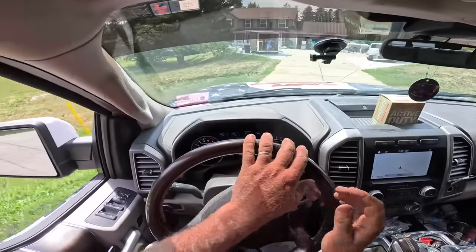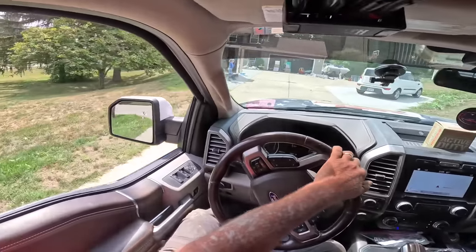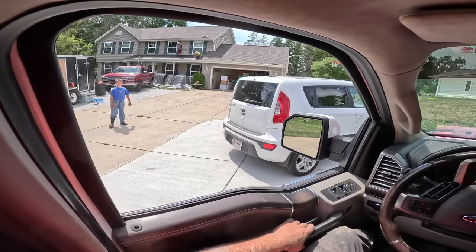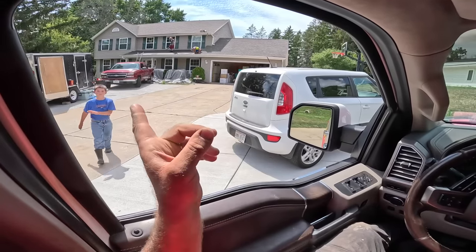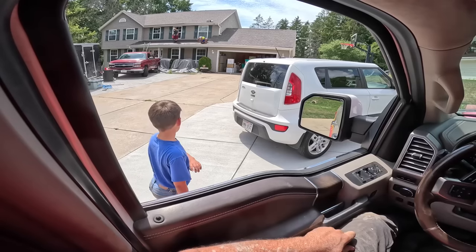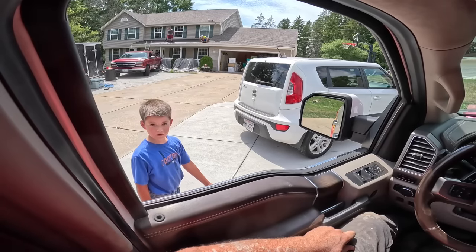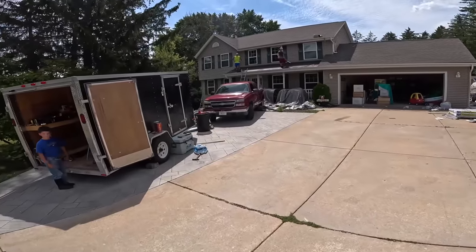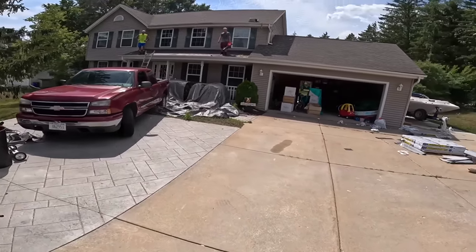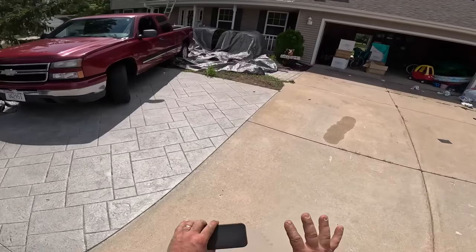All right, let's see how Zach and the roofers are doing. Well, Daniel's helping again. Hi, Daniel. Hi. Looks like they're almost done. Looks like all they got to do is just above the porch. They just got to redo that part. Yep. How's it going? Good. Hot out. Don't fall. Guys are almost done. You're almost to the end.